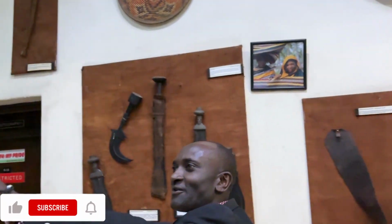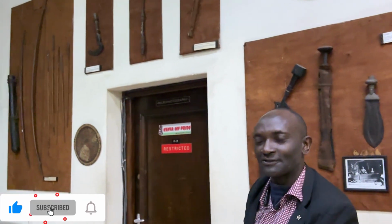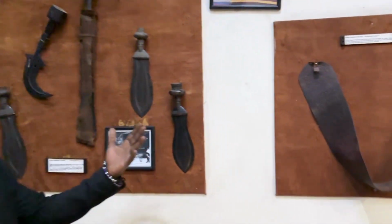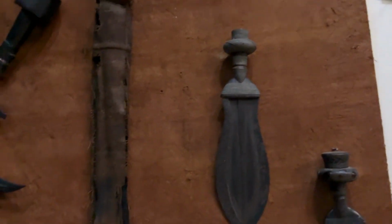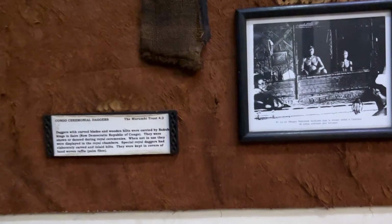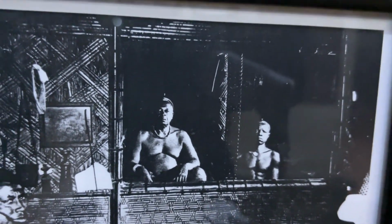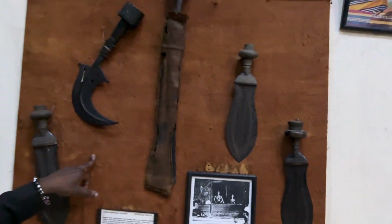From here to that corner, these are African weapons. The different African weapons can be used to fight, but some of them are ceremonial weapons. Like these, found among the Congo people, the daggers. These are ceremonial daggers. They are weapons of war, but they are not meant to fight. Some of them are also used to install political leaders.